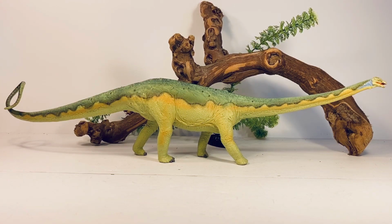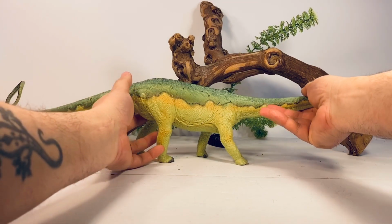And moving on to the pose of this figure, it's just in a standard walking pose with that tail curled right there. Now, I've seen a lot of pictures of this Diplodocus online from other people, and it seems that all of these are just molded a little bit different. And here, let me just show you what I'm talking about.